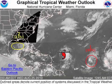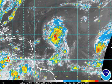Tropical weather, pretty active. You got Danielle the hurricane, what should be Earl the Pearl, still not a tropical depression yet. Look at that new wave coming off the coast of Africa. It's almost like the old whack-a-mole out there. And in the Gulf, you've got disorganized convection. Again, for now, no evidence of any issues there. We'll look at the deeper tropics.